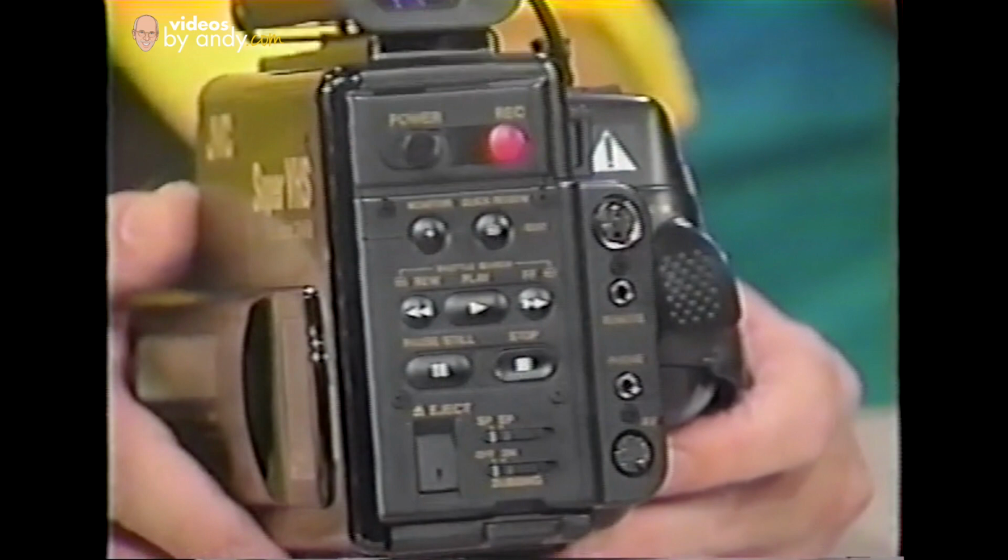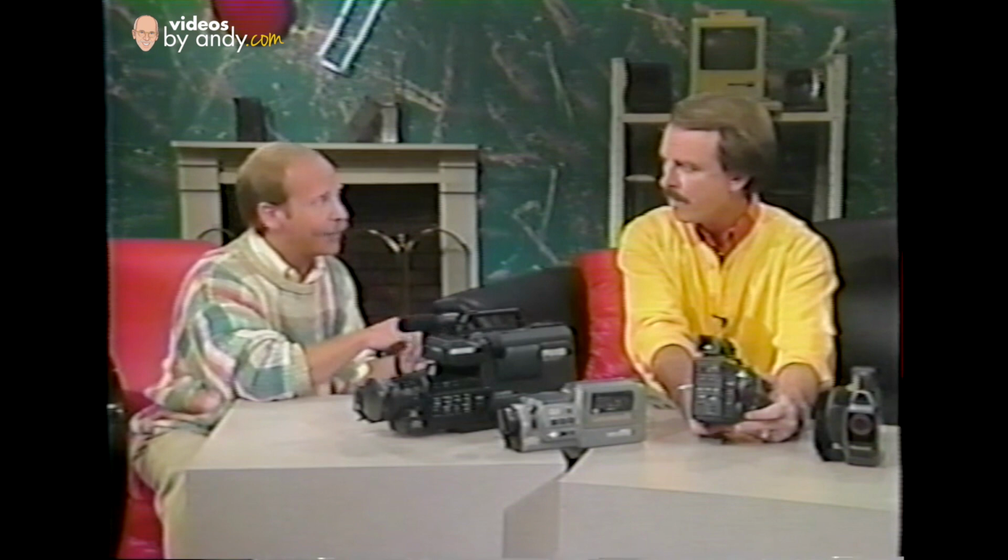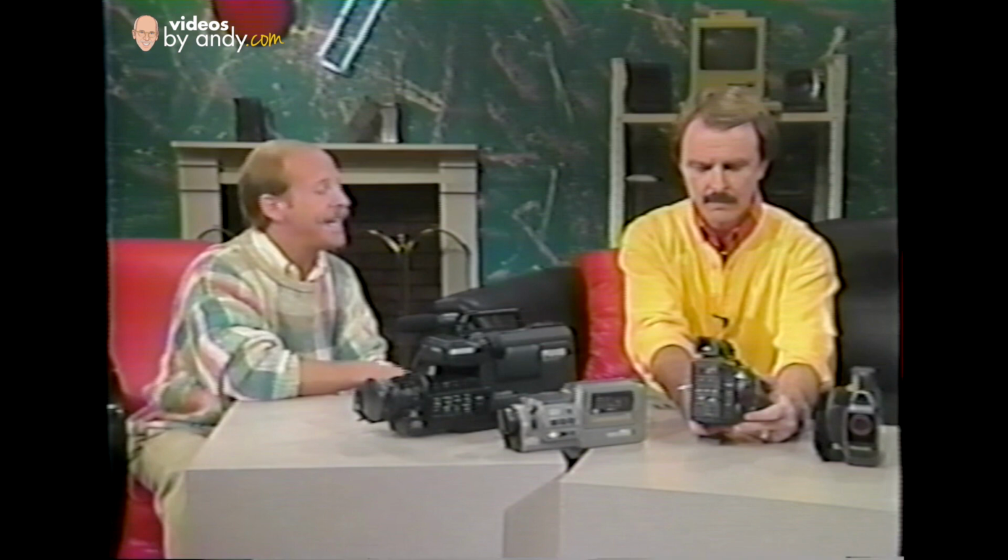Okay, now look at this one here. Let me turn this around. On the back, you see all these buttons and everything. This looks like something I would want in features, but it looks like it might be difficult to operate, is it? Well, compared to the first one you saw, this has a built-in deck on it. So you can play your movies back straight from that camera into your television, so you won't need a second deck to play it back on if you don't have one at home.